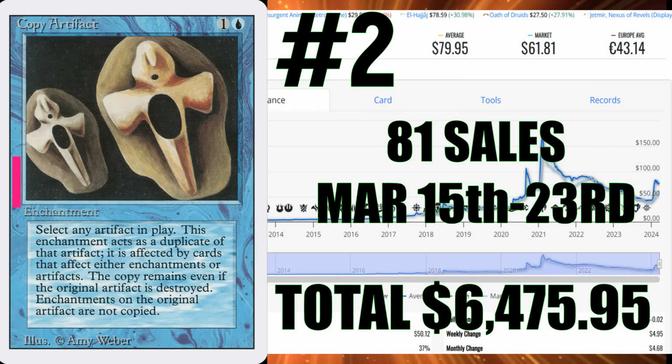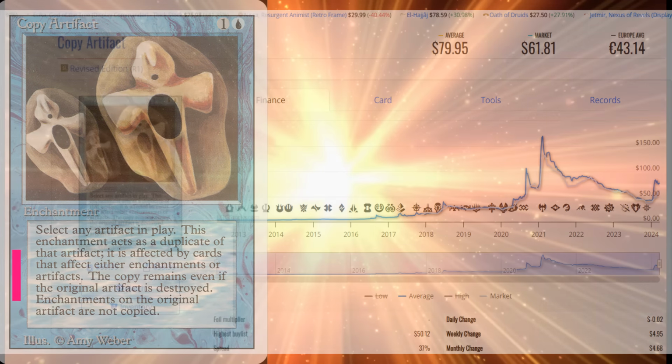Yes, I'm partial to reserve list. You can say I'm biased even, but when I look at what I can do with this thing compared to newer cards, I'm still going to choose the Copy Artifact. I'm going to buy it. I'm going to love it. I'm going to use it.